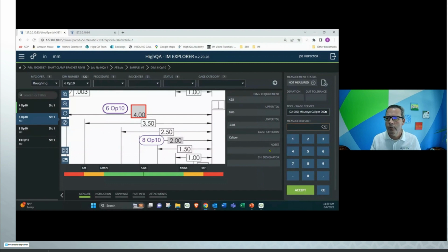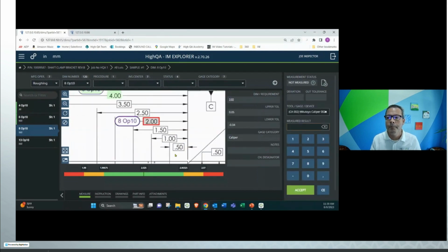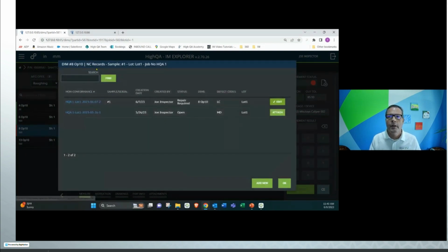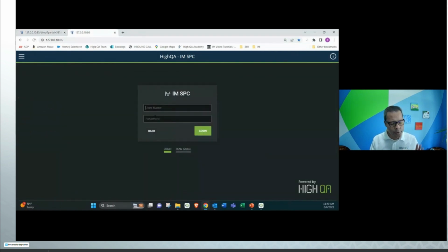But let's say it's an attribute check, it would look like this. Like for a thread gauge or something, you can hit pass. We won't get into it much, but also know that if they happen to enter a bad number, it pops up with a message that makes them confirm that it really was bad. All right, that helps keep erroneous information from getting into the database. And if it is bad, you can also populate a non-conformance directly from here. That way all your information is captured from your non-conformance, from your data from onsite. Okay, so I just wanted to introduce it to you. For the sake of time, we won't go over it now.